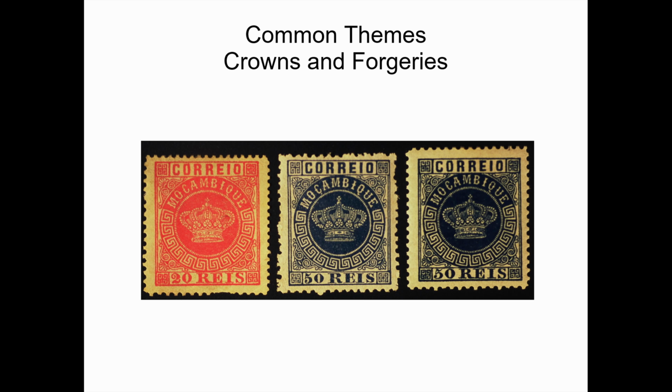Here we have an interesting trio. These are from the crown issues, the Portuguese crown, that were issued between the early 1870s and the mid 1880s. But here for Mozambique itself, these stamps of Mozambique, as well as all other colonies, were forged by the prolific forger Francois Fournier. And the only stamp of these three that is genuine is the one in the middle.